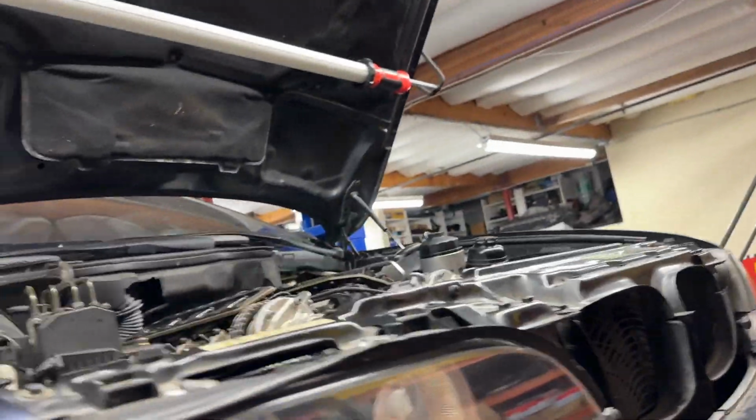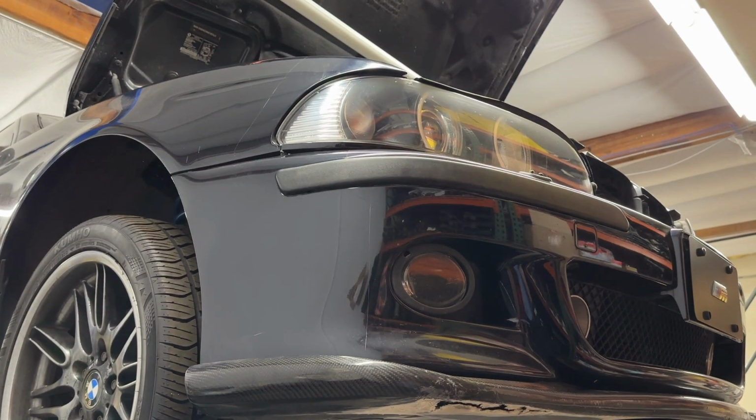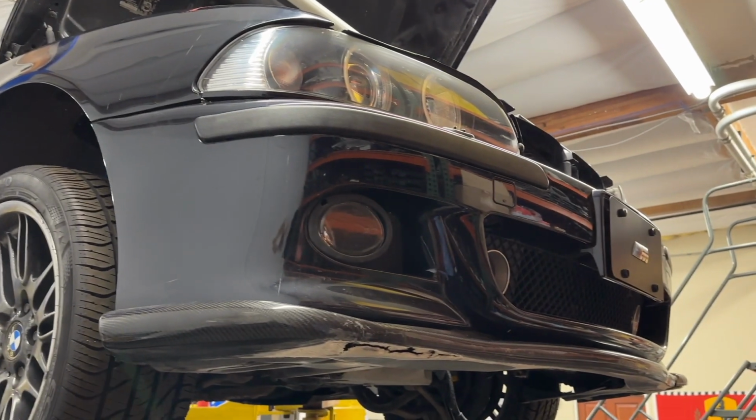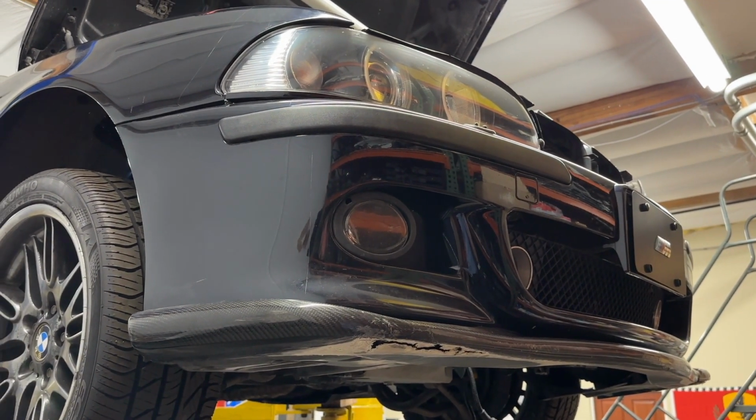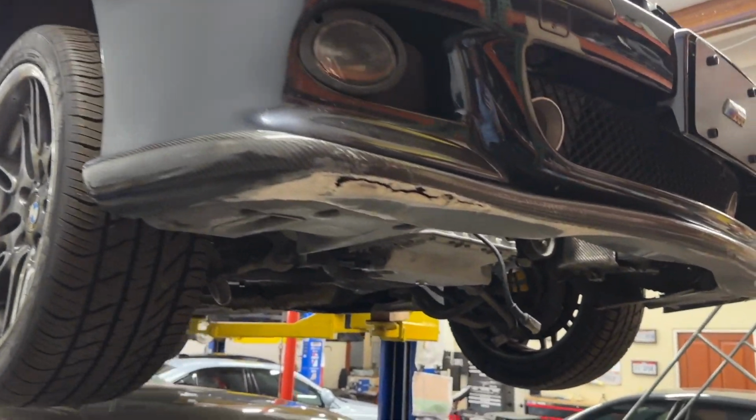So timing covers are back on completely. Can we see in there? It's awaiting valve cover gaskets, intake plenum, engine air intake tubes and boxes and filters and whatnot. Thermostat's got to go in. By tomorrow afternoon, we could be turning the key on this car, which we're all nervous about.